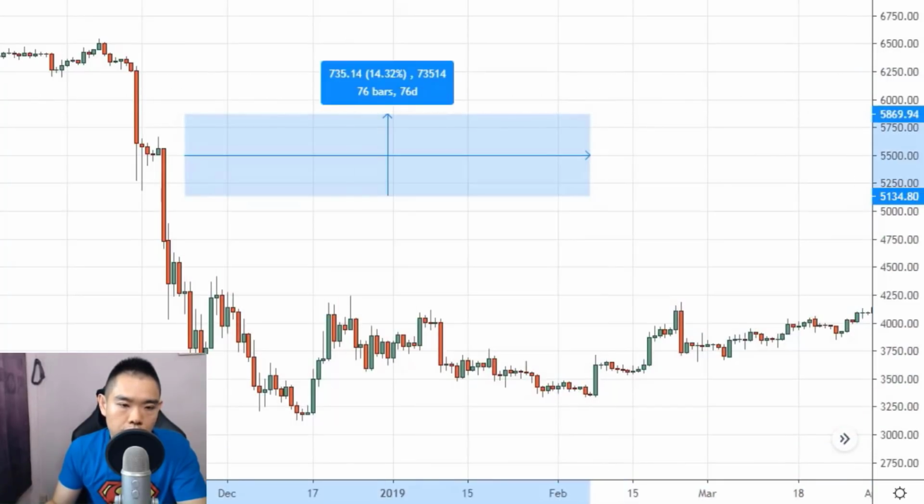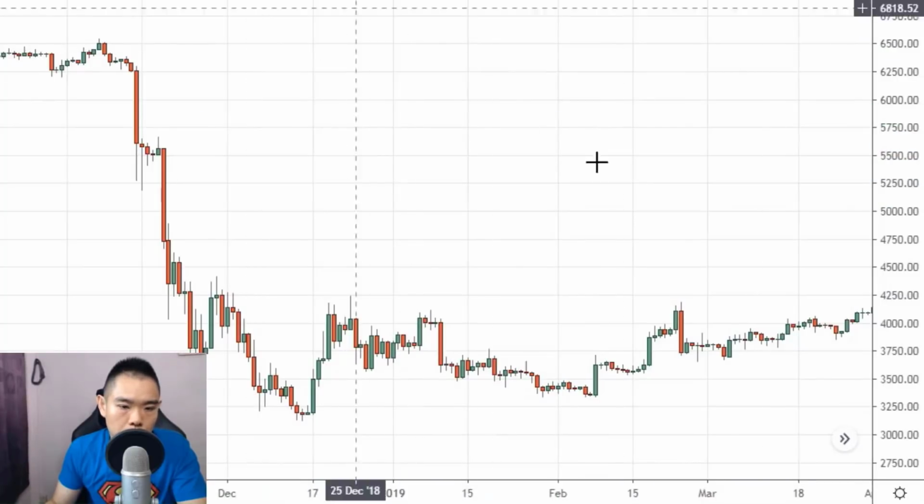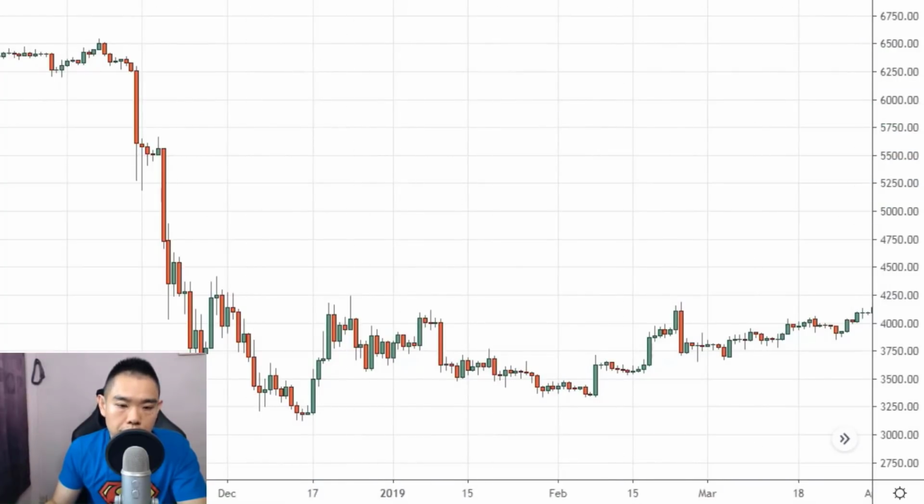Next thing, we're looking for a build up. So over here is the build up, this portion here. And notice it's a series of higher lows approaching resistance. So let's say this is resistance, then this is the series of higher lows approaching resistance.